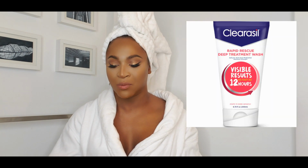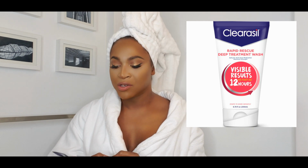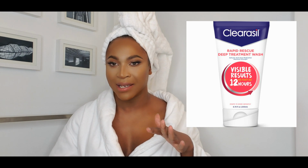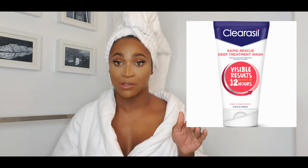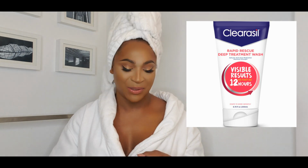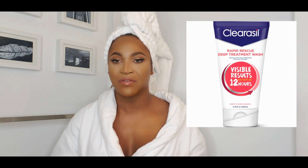So what I cleanse my skin with is actually really, really simple. It's something that you can get at the drugstore. It's by Clearasil, and it is their Rapid Rescue Deep Treatment Wash. I have used so many expensive face washes, so many cleansers that were supposed to be gentle, some that were not so gentle. My skin can take a beating as far as harshness and chemicals, and I believe in chemicals when it comes to skincare, just so you know. I'm not one of those natural, clean beauty people. I like chemicals because they do the work. This has salicylic acid in it, so it helps control breakouts, and nothing makes my skin feel cleaner than this.